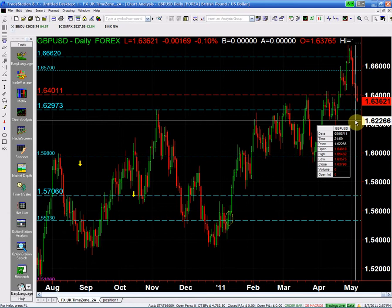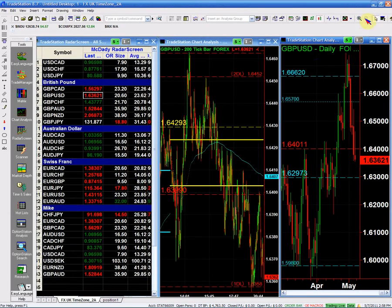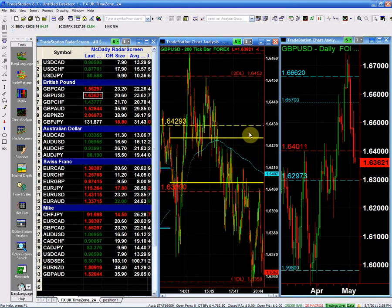So this is a gimme trade. The pound is a gimme and an easy trade, because my long entry is only 30 pips away, and my short entry is only 5 pips away. So that is an easy trade to take. My short signal I'm going to use from the daily chart, and then we're going to take a break.